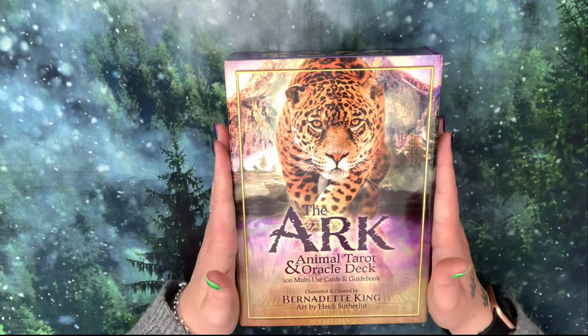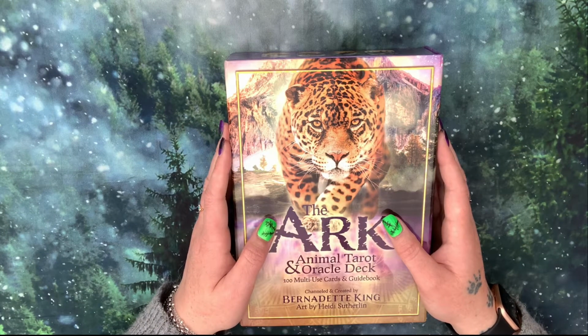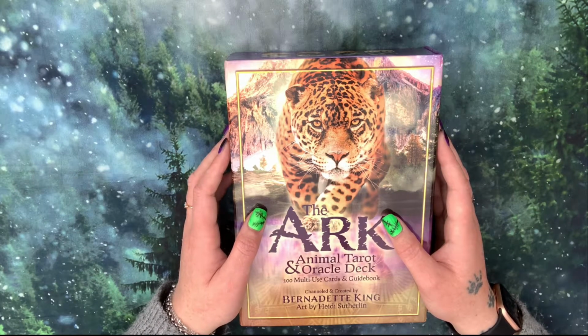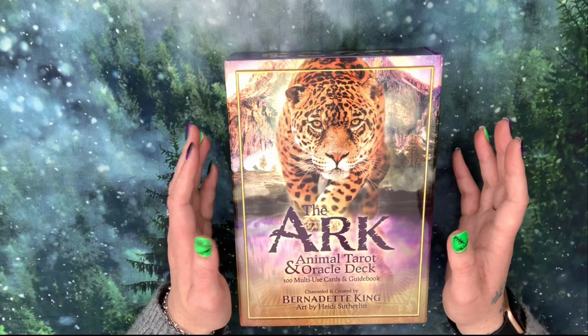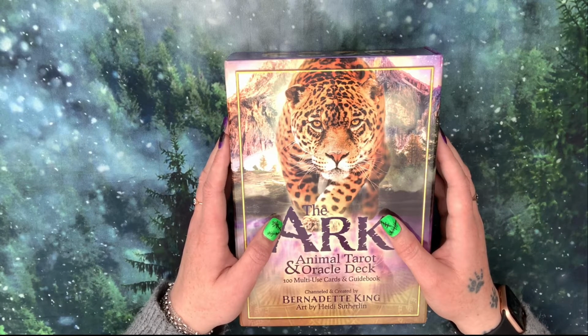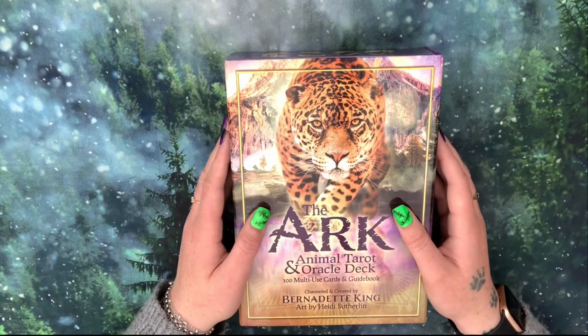So this deck is a deck that I was anticipating for quite a long time. I was looking forward to getting my hands on this deck, so much so that I ended up pre-ordering it from the author and her website. I found out about this deck around Christmas time 2019, and more and more information started coming out about it in the early months of 2020, and then it finally got released in the summertime.